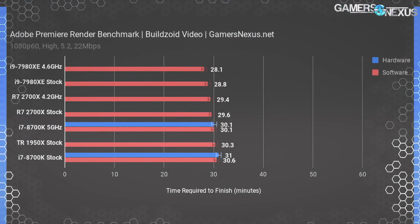Next one, Buildzoid's video for us. We have a 1080p file with no effects, and it behaves a lot differently from our usual 4K correction-heavy final outputs.